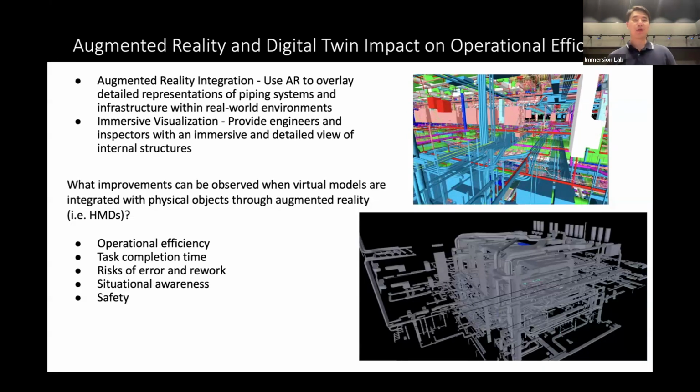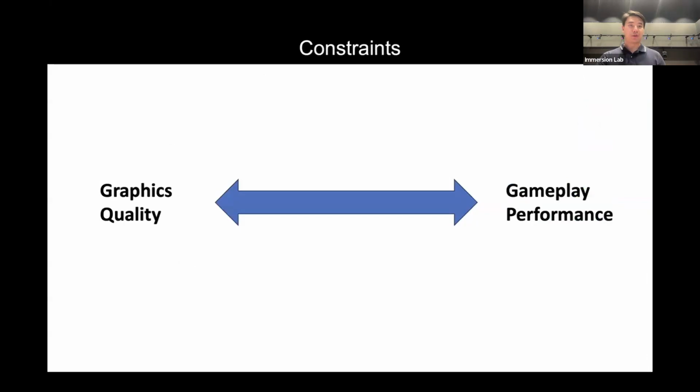So that's where we thought, okay, maybe that will be useful to test and see how we can augment that and overlay it on top of the physical systems here. So that's where we proceeded. That's how I proceeded further with development.